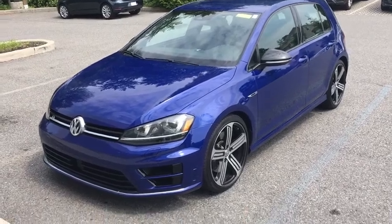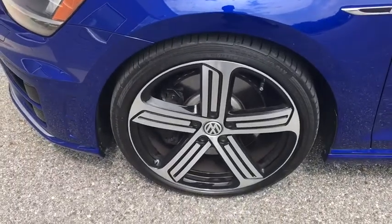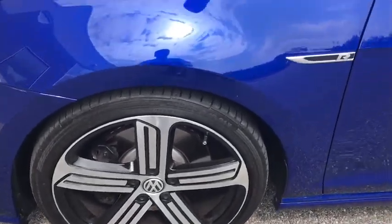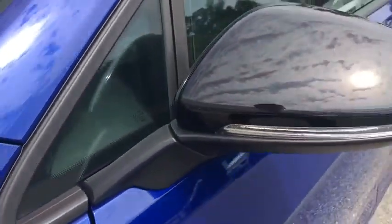2016 Volkswagen Golf R. It's a Golf with a pinch of racing mixed in for good measure. Tasty. This vehicle has less than 20,000 miles. Here are some of this vehicle's great options.